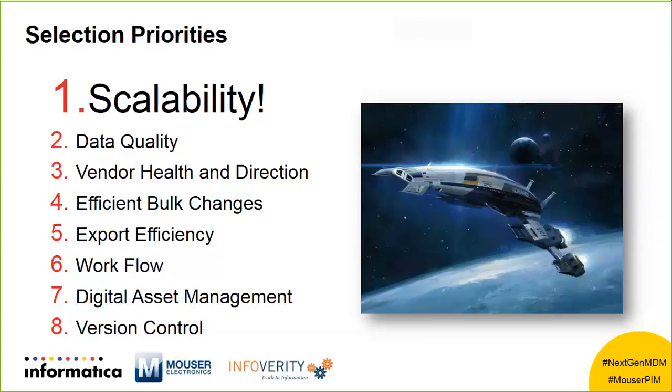And then secondly, their evaluation time frame wasn't sandwiched into the time that remained with a deadline-driven program, but the evaluation time frame itself was mutually determined by Infoverity's input, by Informatica's input, to make sure that it accomplished what it set out to do. And as scalability was such a critical decision-making criteria for the Mauser team, that's really where that evaluation focused.